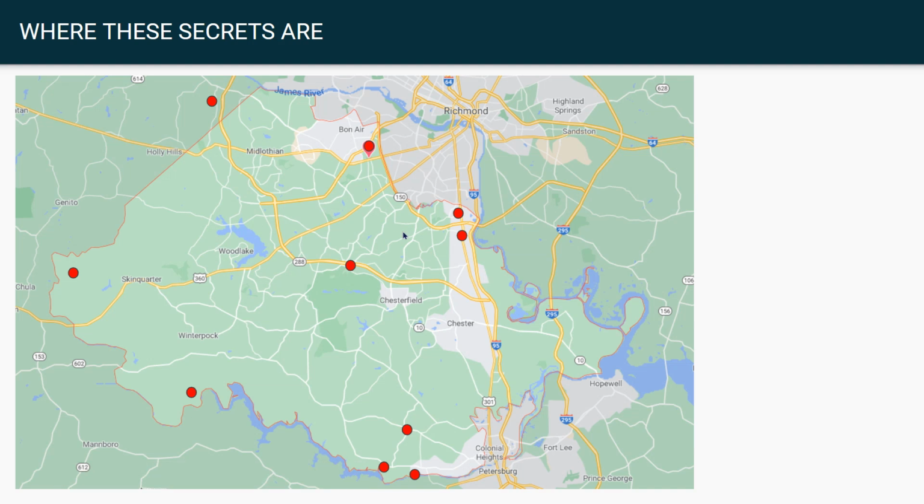The most people live in this area of Chesterfield, this Midlothian area, and you can see that there's not as many markers right there. And there's probably some cool things right here, but they're hard to know about. I mean, I've been to most parts of Chesterfield. I used to live there. I don't right now. But then you have some other ones far out. But that's where they are, so keep that in mind.